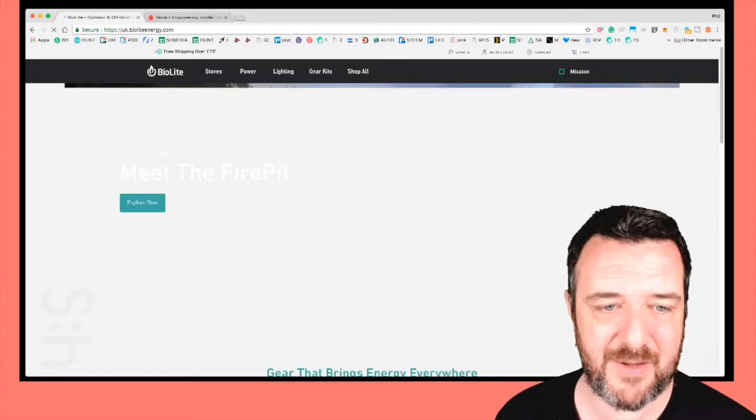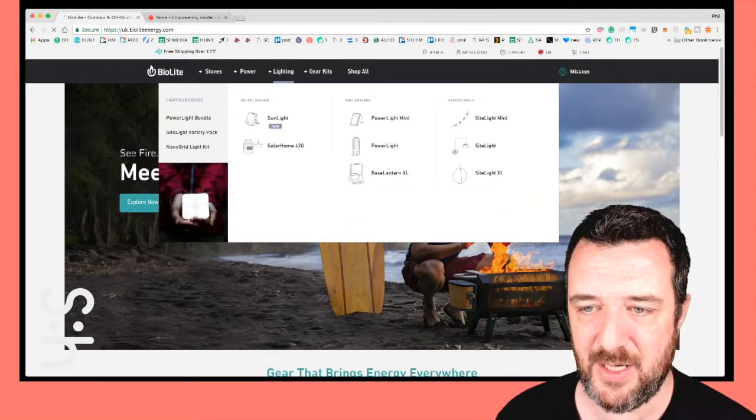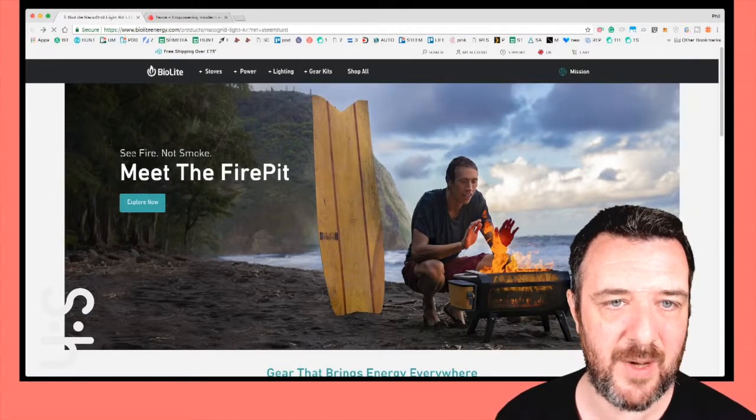Now I've clicked on the England thing, it's just disappeared and took me off it. Unbelievable. Let's see if we can find it again. Light kit. Where has it gone? Let me see if we can go back.